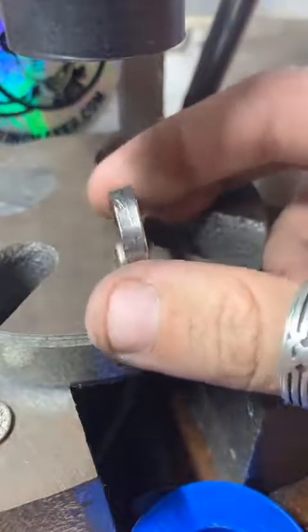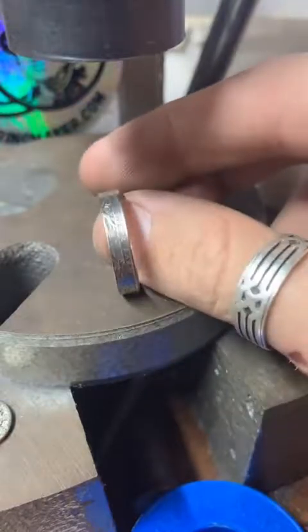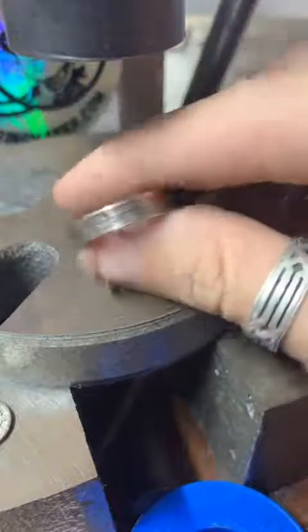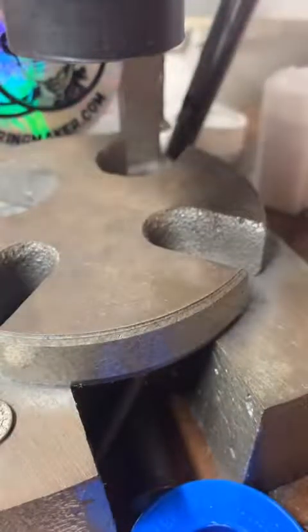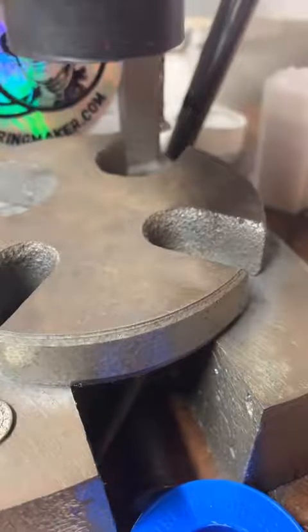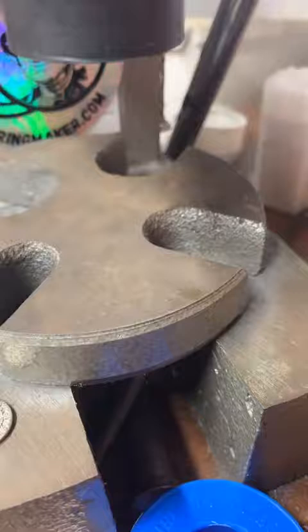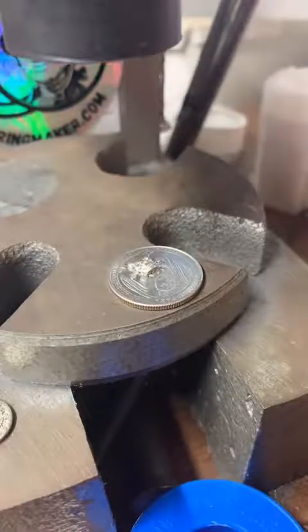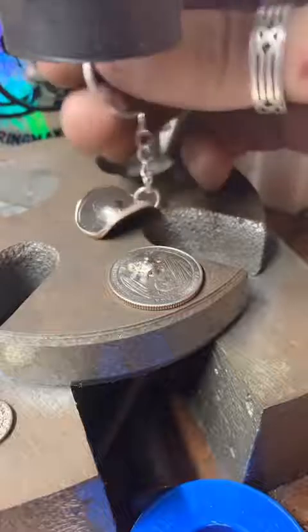But I'm pretty sure I could do it with a dollar. Yeah, this came out nice. Let's go ahead and polish it up. Just pop these on here so you guys have something cool to look at while I clean this. There we go.